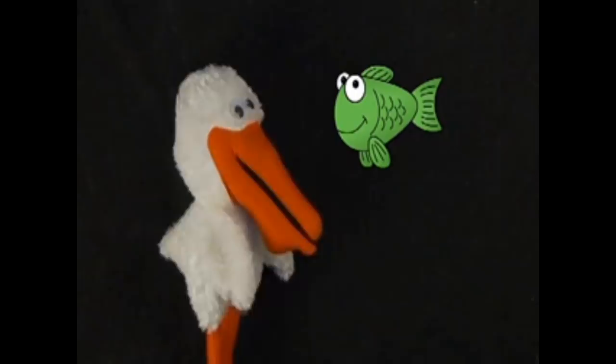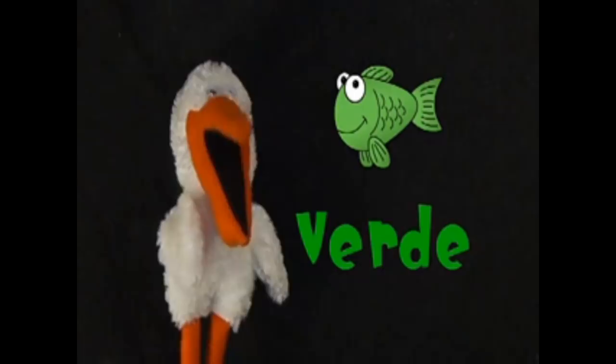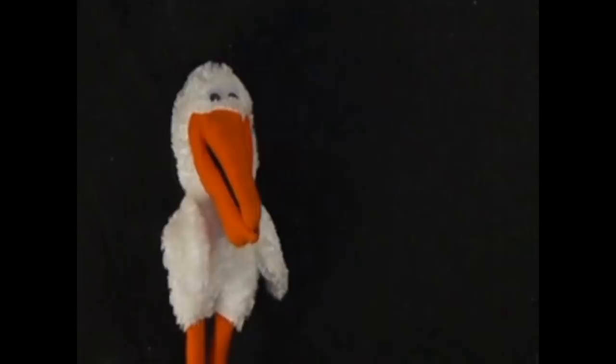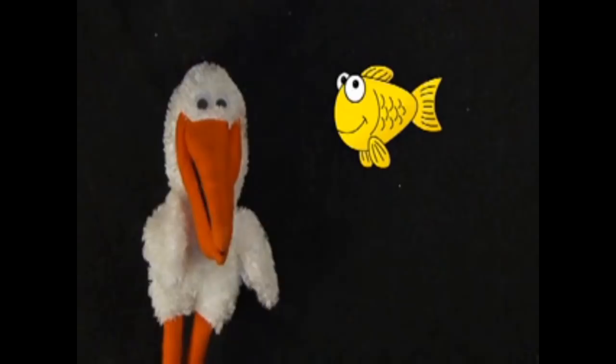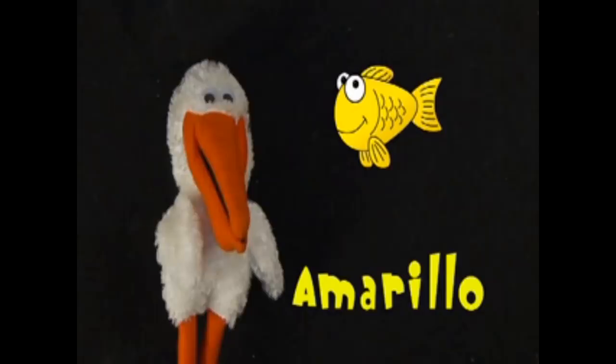What color is this fish? Green. Muy bien. The Spanish word for green is verde. You say it too. Verde. Very good. How about this one? It's yellow. The Spanish word for yellow is amarillo. Can you say amarillo? Muy bien. Very good. And here is another fish.